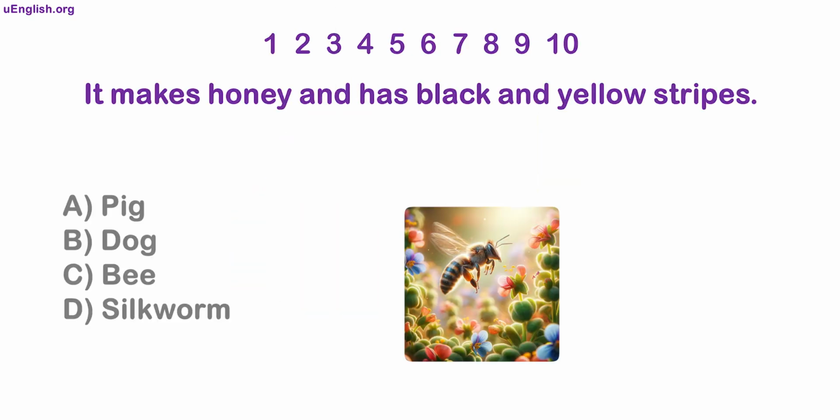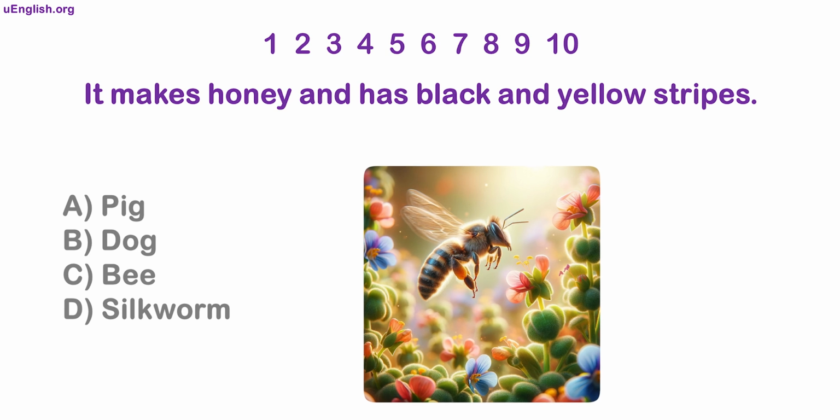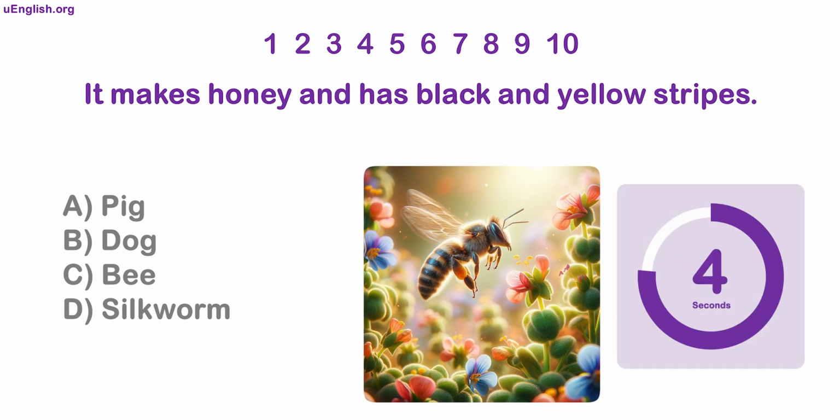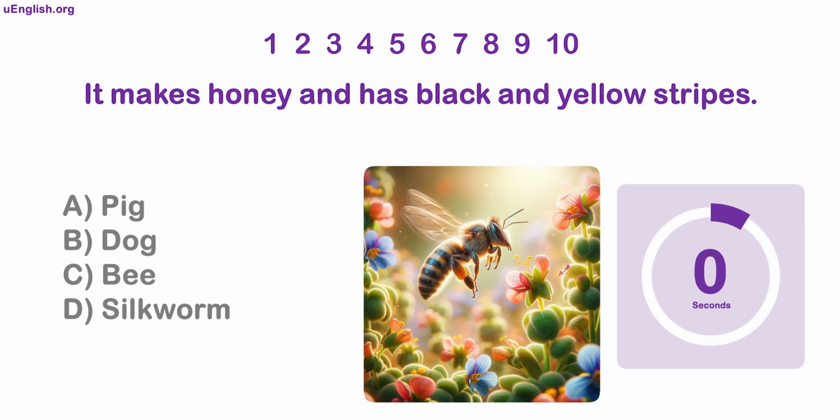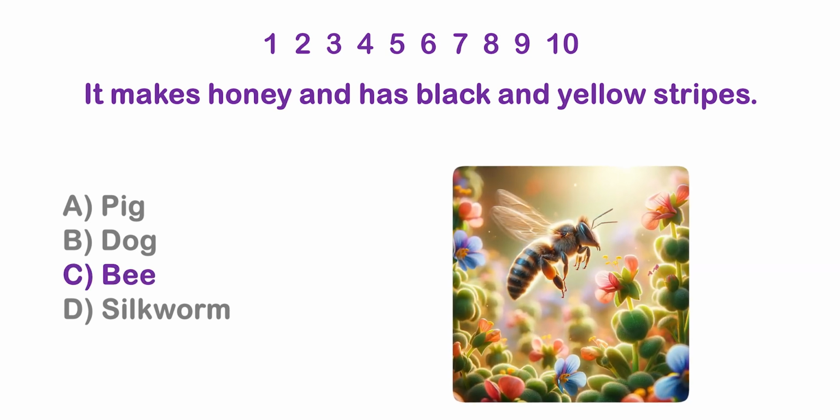It makes honey and has black and yellow stripes. What is it? Surely the right answer is the bee. The bee makes honey and has black and yellow stripes.